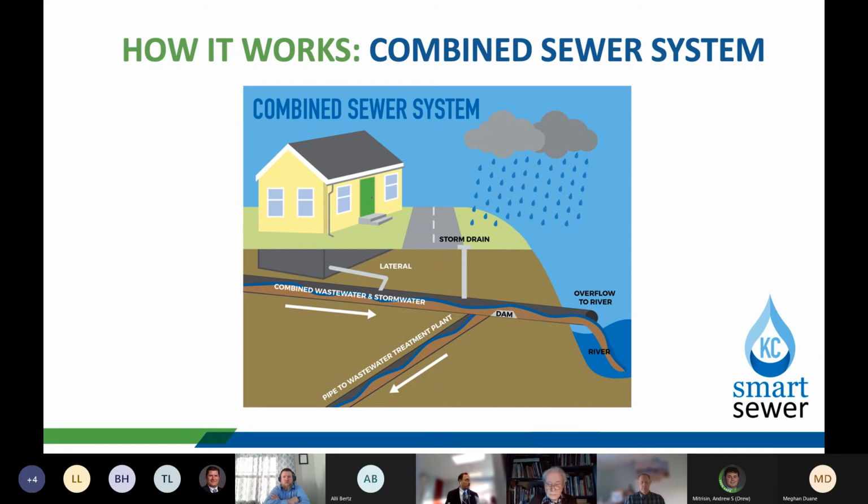So when it is dry, like right now, the only water you see in the sewers is the wastewater, what we refer to from homes and other institutions and such. But when it rains, the wastewater mixed with the rainwater gets into the pipe to the wastewater treatment plant and gets treated there and released back to the environment. But when there's excessive rain, this combined mixture of wastewater and stormwater can actually go to the river directly without any treatment.